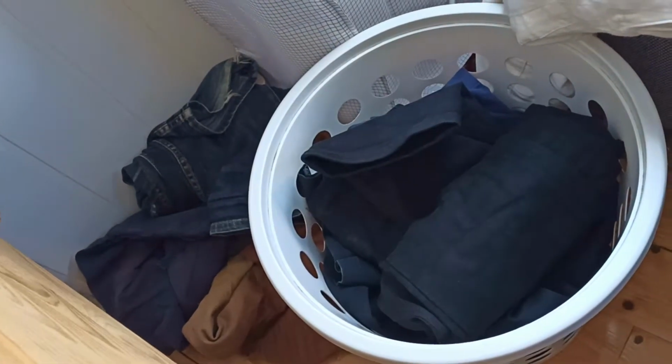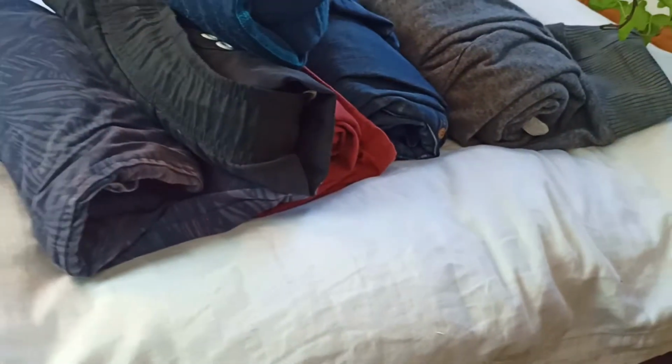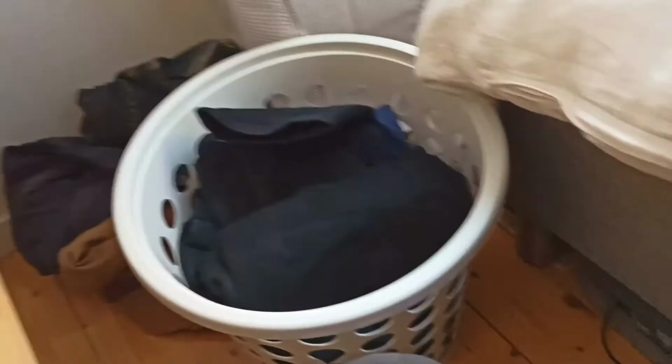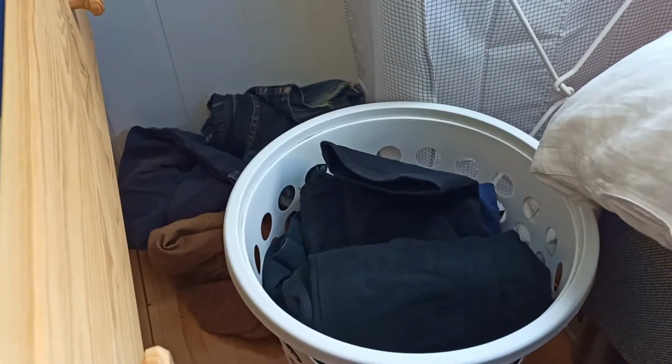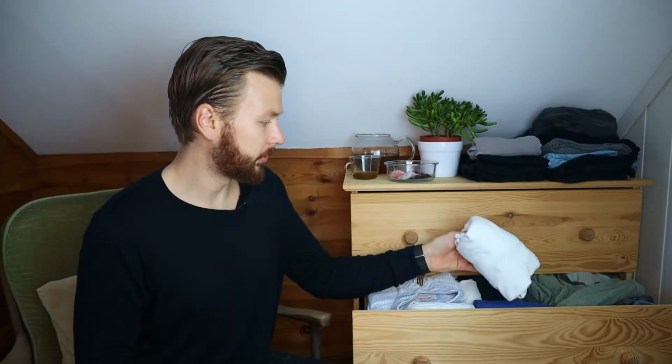Do you want to see the end result, by the way? Like how much I got rid of? This is the pants that I'm throwing out. This is that sock. And this is what I'm keeping. So that's essentially, I don't know if you've been counting, but it's definitely over half. Alright, so let's do this thing. Let's throw out some t-shirts.